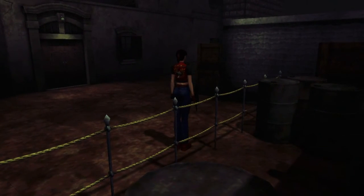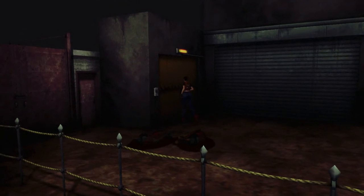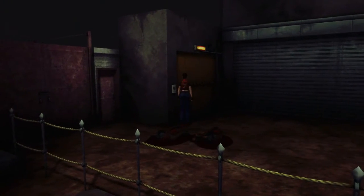Okay, let's take a look at the map here. Okay, there's a couple of ways to go about here. This door looks like it's locked, but let's see why it's locked. It seems to have stopped on a lower floor. I can't use the elevator. Okay.